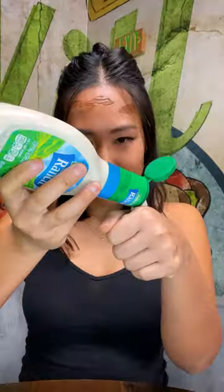First, I'm taking this super affordable drugstore contour stick and putting it on like so. This is in the color Caramel Nut, and it really just snatches in your face. Next, I'm going in with a primer. This is Ranch by Hidden Valley, and has a nice sour milk smell.